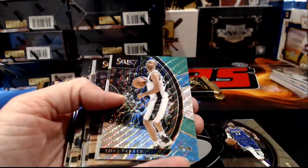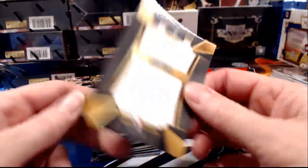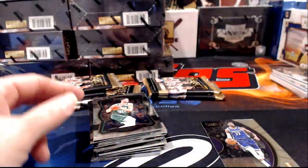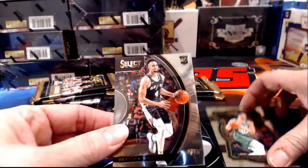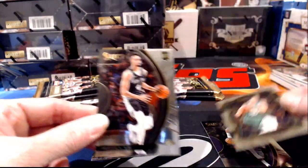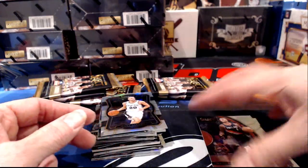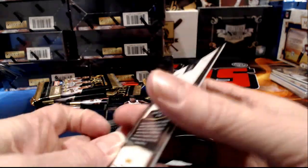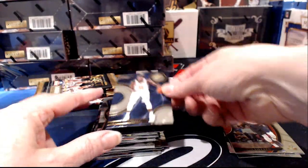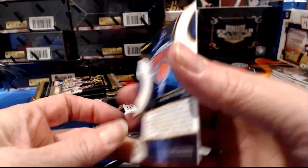Kilpatrick base Prism and Tony Parker for the Spurs. I see one hanging. Well, I didn't show you those, did I? I was just trying to get to the refractor. Sorry. I don't know what happened to me there. Well, I do. I saw the edge of it, and I was just thinking, oh, I don't want to pick the whole stack up again. Manu Ginobili for the Spurs. Our insert in this one is Frank Ntilikina for the Knicks.